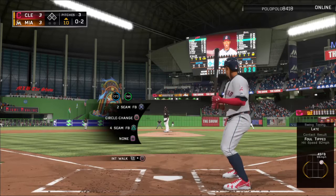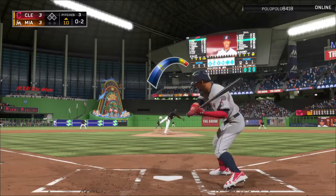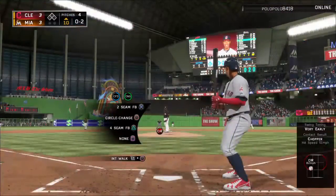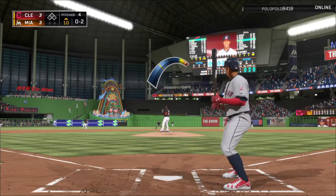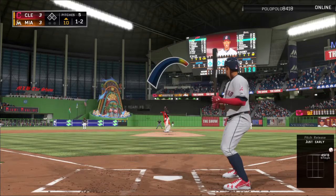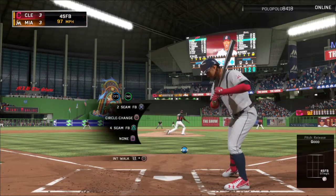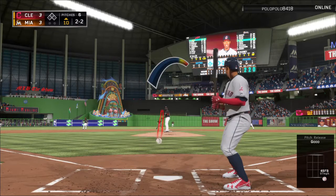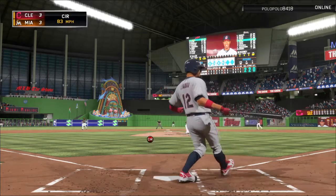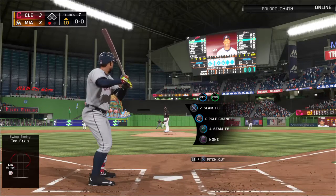Can't quite get around in time to keep it fair, and it remains 0-2. Rodney comes set. Here it is on 0-2. Chop foul wide of first. Now the 0-2 pitch. And this pitch is up and in as he backs away. It's ball 1. Misses, ball 2. And he struck him out. And there's the hat trick, as that's his 3rd strikeout of the ballgame.